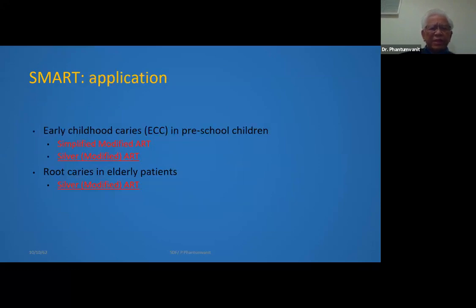But what we think is that SMART in both techniques is practical, especially for early childhood caries in preschool children. Simplified modified ART or silver modified ART is now being used in many parts of the world in both techniques. But in my opinion, for root caries in elderly patients, silver modified ART might be a better one because, as you know, the response of the pulp in the elderly person is not as good as in young children. So with silver diamine fluoride, it might have a better effect in this group.